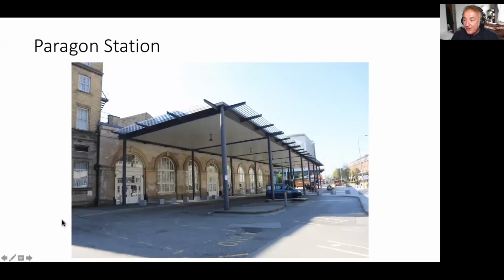But if we go outside and have a look, that's the frontage today. And it actually was not the first frontage to the station, but the second frontage. The first frontage is actually round the other side, as when the station was built in 1847 it faces onto Anlaby Road, because this one wasn't completed until 1904.